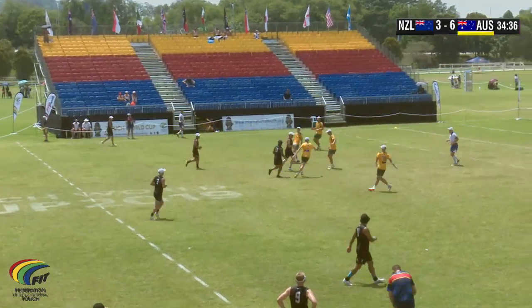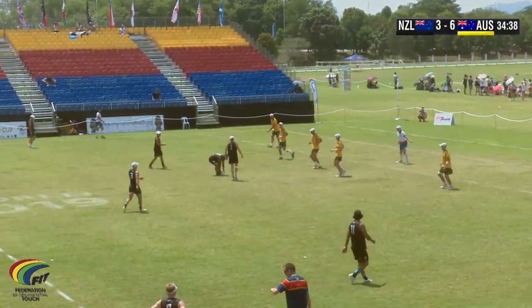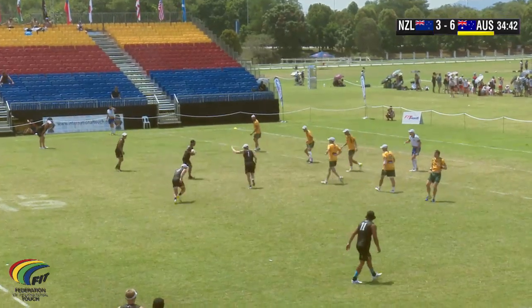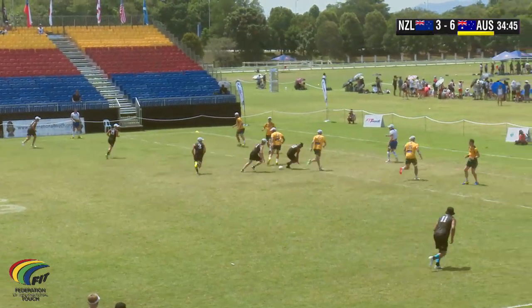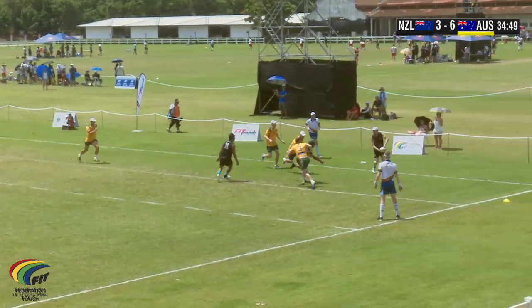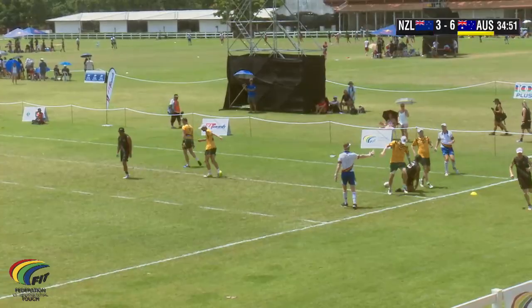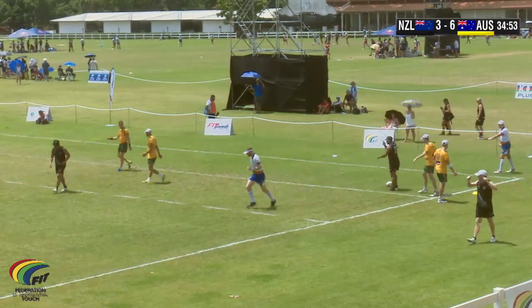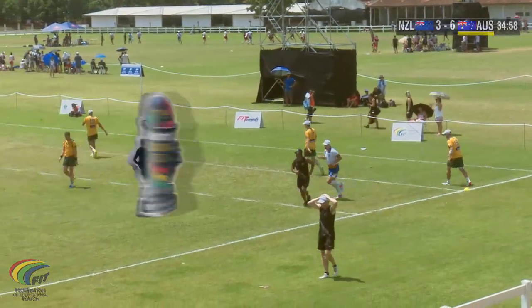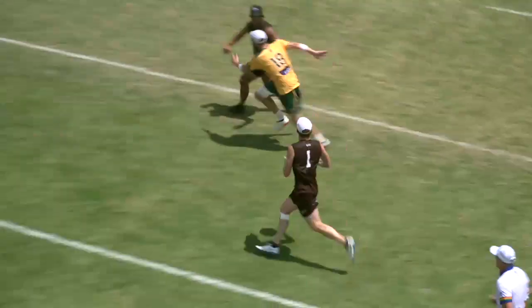New Zealand looking to get back into it now, looking to put some pressure. Skinner with the ball. They've got their two guns. Skinner and Davies out there. Skinner will go to the half. Davies goes around on the sweep. They ignore him, but Skinner's got through the line again and looking wide, and they've got away that time. And Karina for New Zealand gets the touchdown. And we're now starting to get into a bit of a shootout. Australia 6, New Zealand 4.